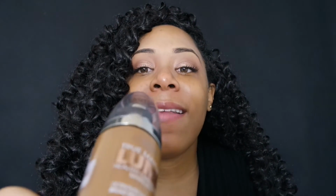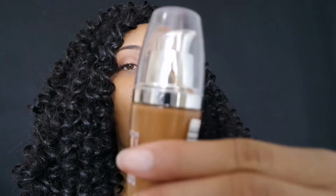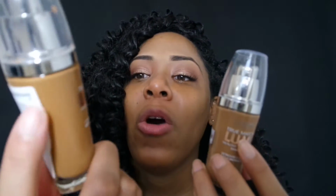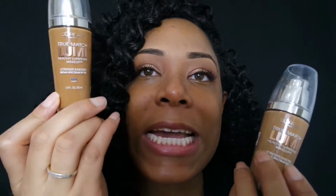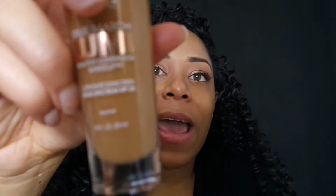I have the shade N7 through 8 Classic Tan Cappuccino. I also have the color C6 Soft Sable. Now, C is for cool, of course, and N is for neutral. I don't know why I got cool, because I don't think I'm a cool undertone, but I looked at the bottom and I was like, this is me. It wasn't me. It was not me. It might be me in the summertime, but in 7 through 8, which you would think would be a higher shade because it's 7 and 8 as opposed to a 6.